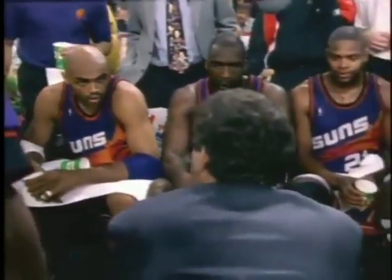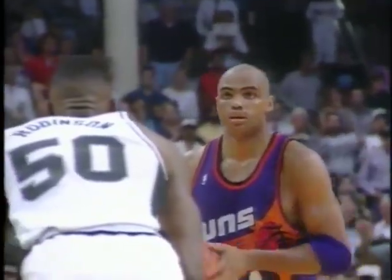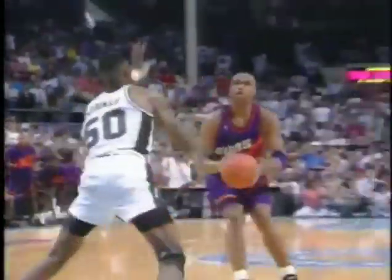It's time to go to work with Chuck. KJ will be up. We got 3-point shooters spotted. Bring Chuck right to the ball. Chuck, you go to work. Now, I got the best. He wants the ball. Charles wants the ball in every pressure situation there is. Robinson on Barkley. It's his game to win.